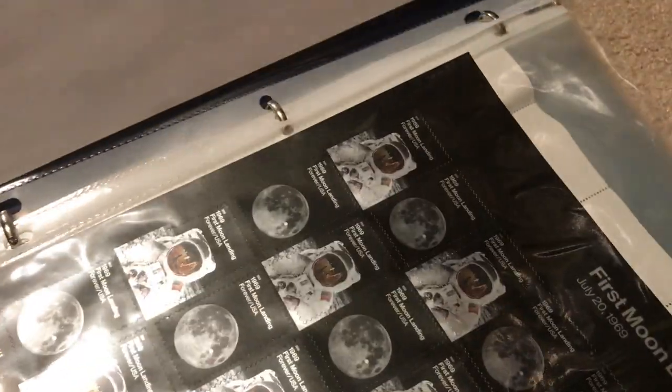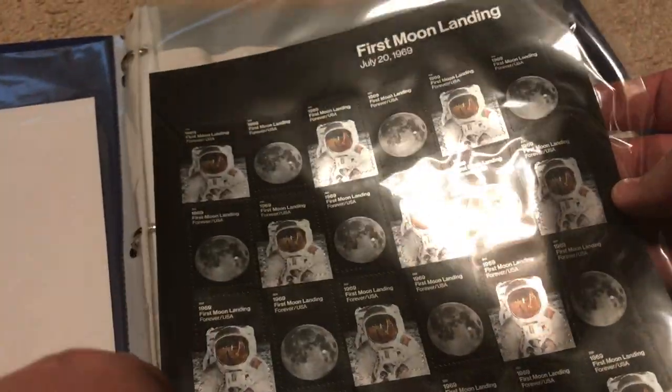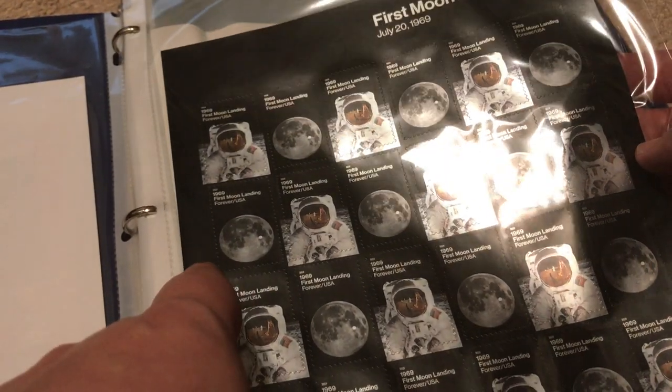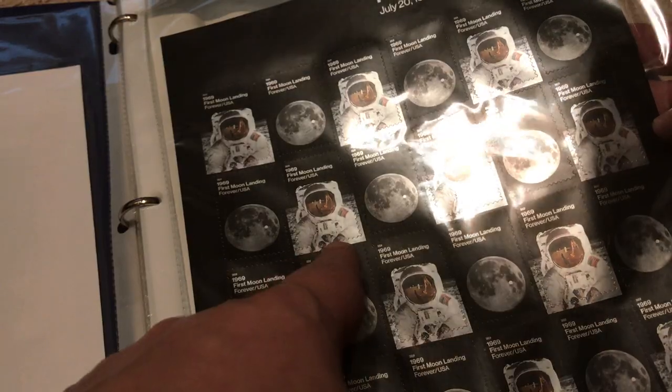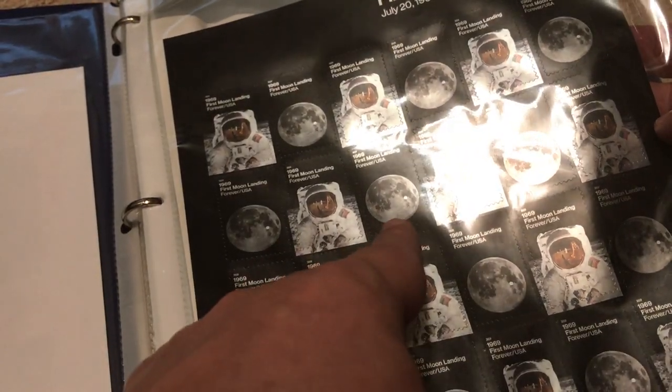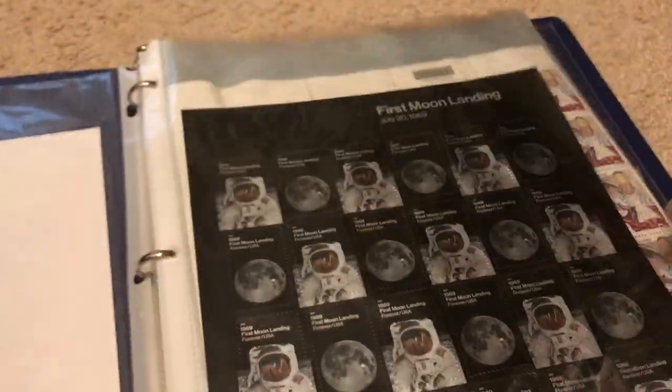Mary just bought me this one, this first moon landing set, and I really like it. They're foil metallic stamps, alternating with a very beautiful photo of Neil Armstrong and another photo of the moon in this beautiful metallic.